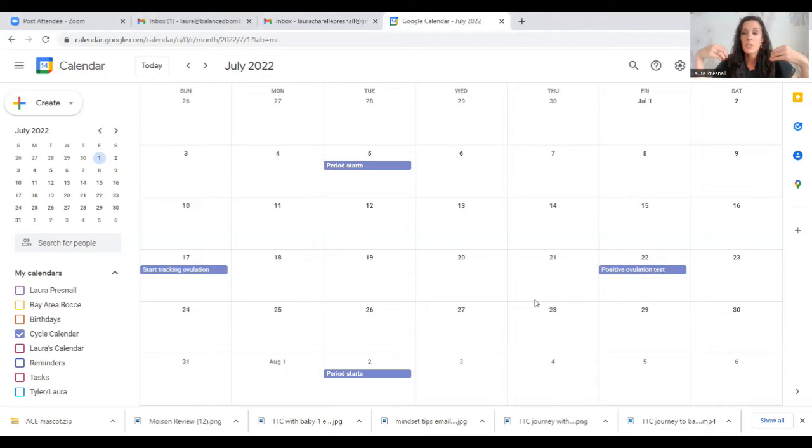The luteal phase is extremely important to have a marker of, because after you ovulate, up to when you get your period, that's when the lining of your uterus is starting to thicken and prepare your body for egg implantation.